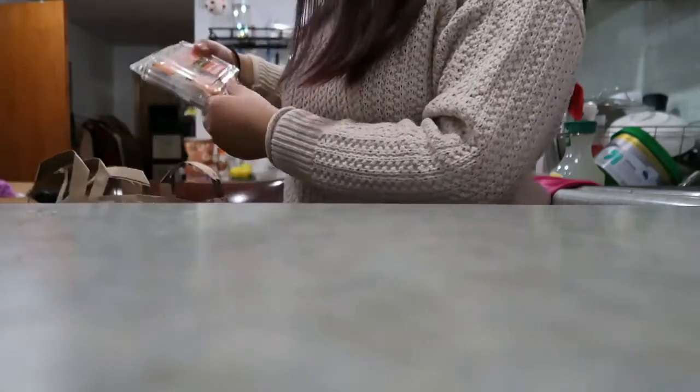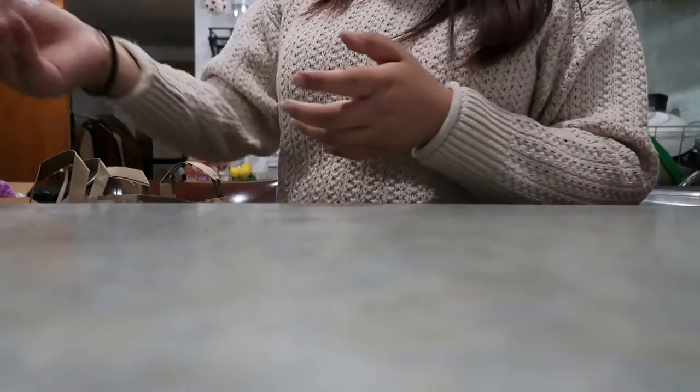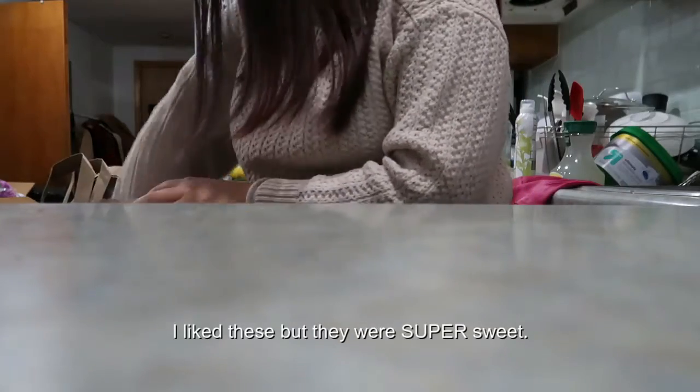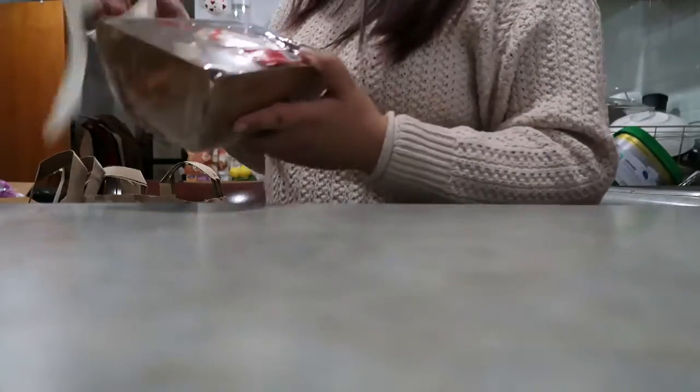These are cute. I was surprised to find these still. Chocolate mousse pumpkins, just because, like I said, seasonal stuff goes so quickly. From Trader Joe's. Got some Baby Bella cremini mushrooms. My receipt.